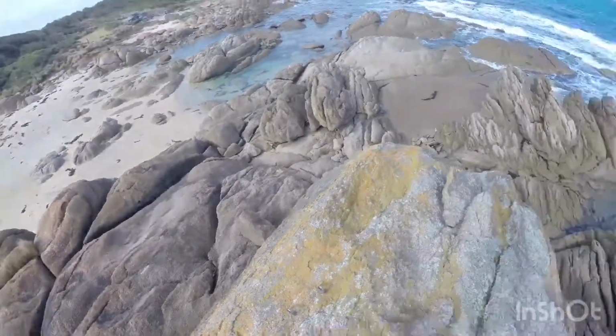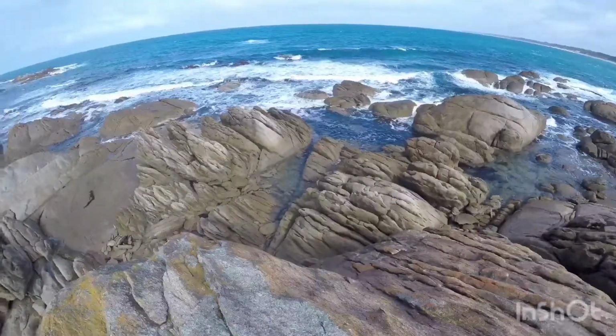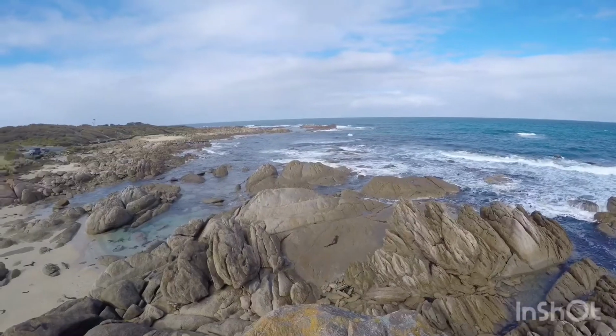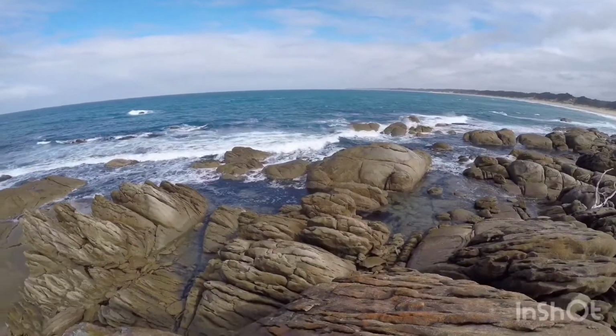Okay guys, I'm up on this massive rock. You probably can't even hear me, it's so windy, but just wanted to get a better view of the ocean. Way too windy for fishing.